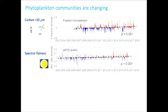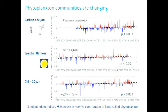So here I'm showing just the anomaly series for a spectral flatness, which is an index for particle size. And here we see, again, an increasing trend. And if you like this kind of thing better, here's size fractionated chlorophyll A, greater than 10 micron fraction, and the anomaly series has also been increasing.